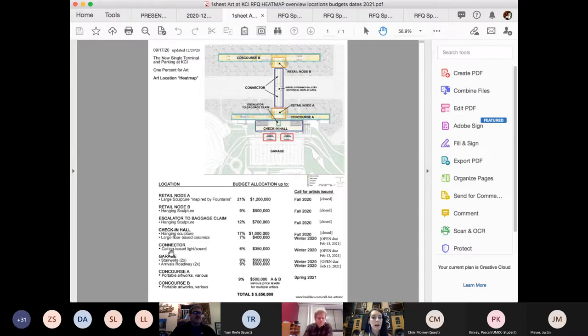The next one is a ceiling-based light or sound, more of an experiential type installation in the connector. The connector is right here, and it's essentially the connection between Concourse A and Concourse B. That would be where the people movers are. So there would be experiential artwork going along there as people were passing between those two locations. The next two are the stairwells in the parking garage and then the arrivals roadway, which is actually under the road. Those two locations are here, and we'll look at different angles and photos of this too.